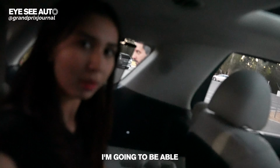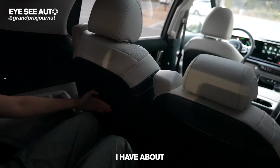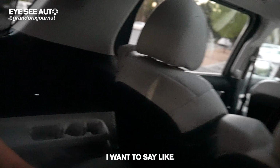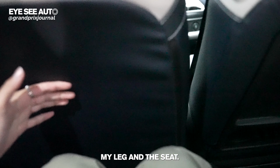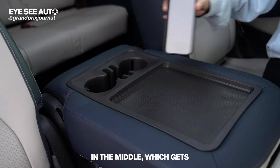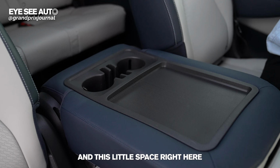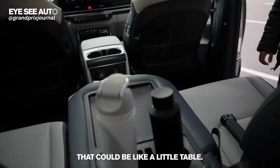I don't know how well I'm gonna be able to show this, but I have about, I wanna say like 5-6 inches of my leg and the seat. So not too bad. We're gonna put down this seat in the middle, which gets 2 cup holders and this little space right here that could be like a little table.